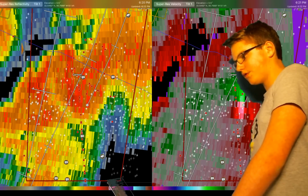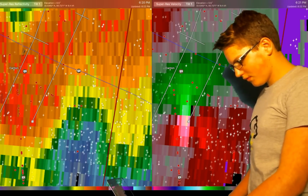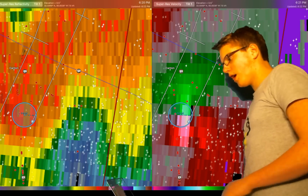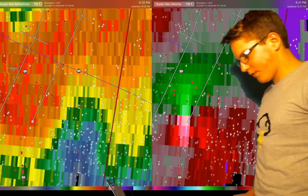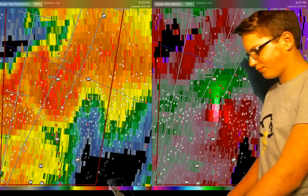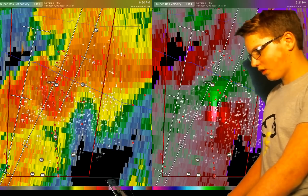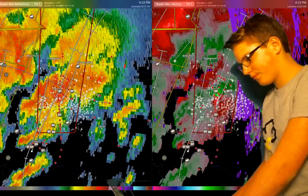Again, this tornado is continuing, as we can see here. Pretty large tornado, I assume. We can look here, almost a mile wide, at least on this representation of the velocities. The tornadic wind field looks to extend for a mile or so there, if I had to guess. Very dangerous situation in Canton. You can see this large ball of tornado and reflectivity there.